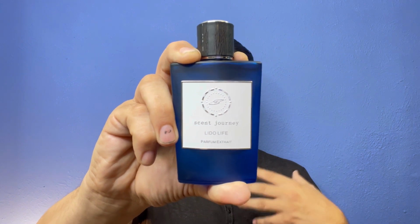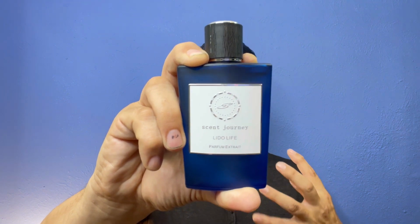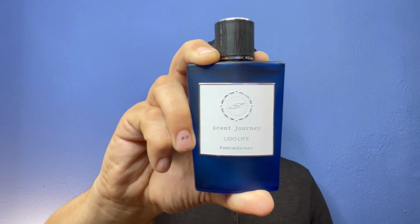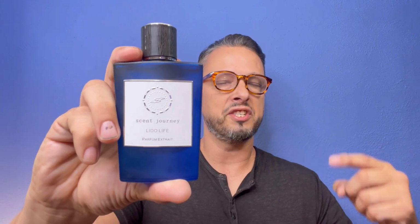You've got orange and lemon and lime, and then it gets kind of soothing with that mint. Just that mint really goes so well with the citruses. And then you've got a little bit of ylang ylang, a pop of ginger, and then just lots of musk and warming amber. Oh, this one is good. It's addictive. It is so good. I get about 6 to 8 hours on my skin. This projects at an arm's length. And the best way I know how to describe this fragrance is smooth. So smooth and blended so good. It is a really refreshing, fresh, citrusy aquatic fragrance. You guys have got to try this one. Definitely check out Scent Journey and LIDO Life.